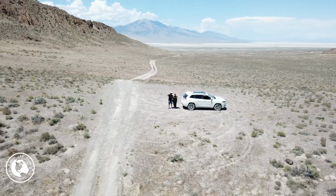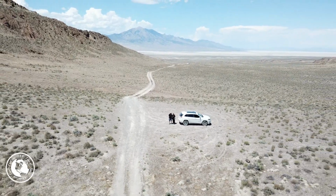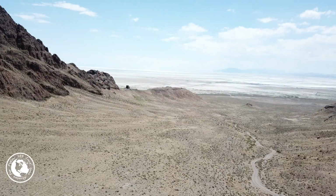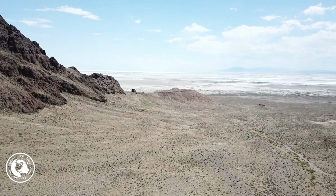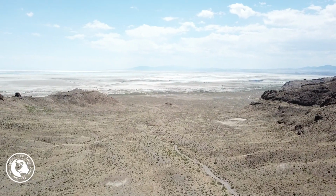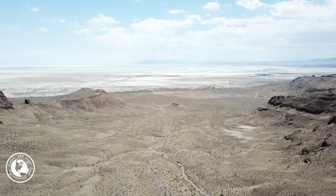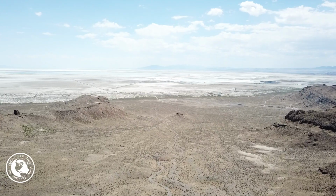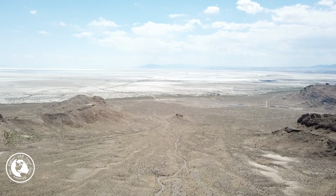So we've taken a drive out BLM Road, and this is really epic. Take a look at this. The Great Salt Lake is located in northern Utah in the United States and is what is called a terminal lake. It is the 8th largest such lake in the world and is about 75 miles long and about 28 miles wide, covering about 1,700 square miles. It is fed by the Bear River, the Weber River, and the Jordan River.